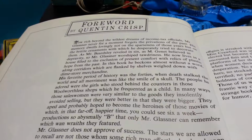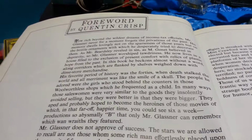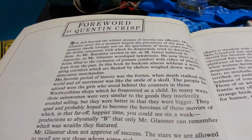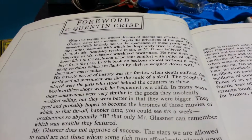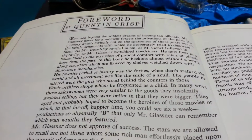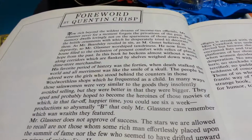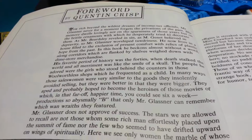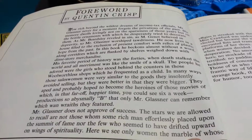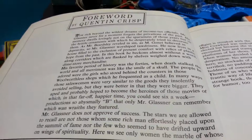The people he adored were the girls who stood behind the counters in those Woolworthless shops which he frequented as a child. And in many ways, those saleswomen were very similar to the goods they insolently avoided selling, but were better in that they were bigger. They aped and probably hoped to become the heroines of those movies of which, in that far-off, happier time, you could see six a week, productions so abysmally B that only Mr. Glasner can remember which wan rats they featured.